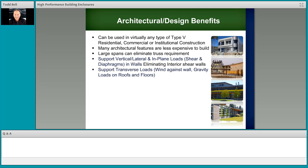Getting into some of the architectural and design benefits. The product can be used in virtually any type 5 construction: residential, commercial, or institutional. For those of you that aren't familiar with what we term type 5 construction, it's wood-based construction. Type 5 construction is based on occupancy and fire rating, of course, and it's traditionally 5 stories or less. There's some square footage qualifications there also. So any type of wood-based construction we can be used in.